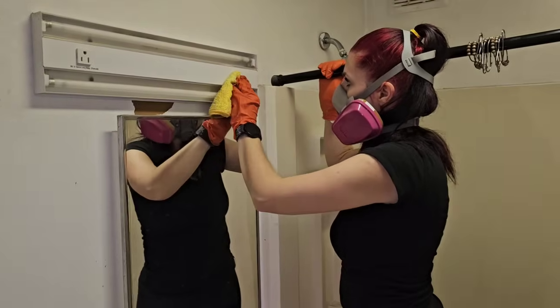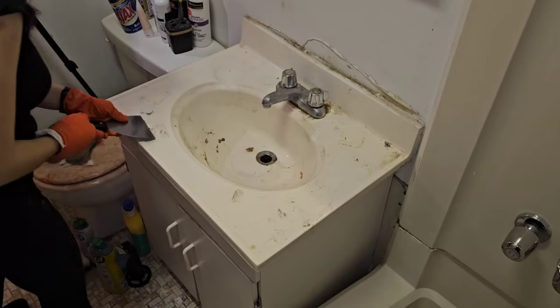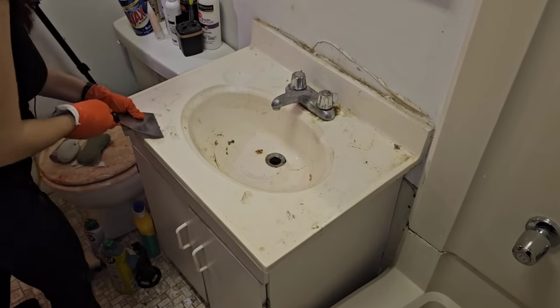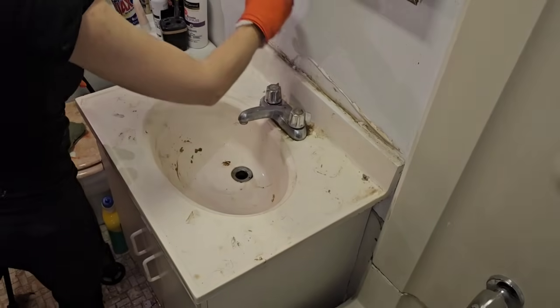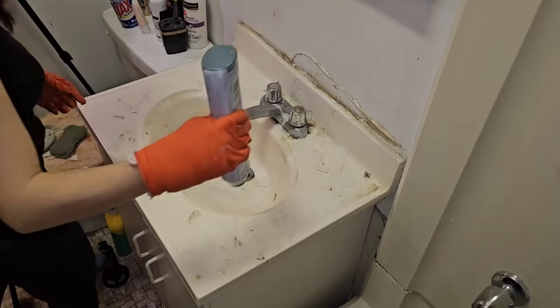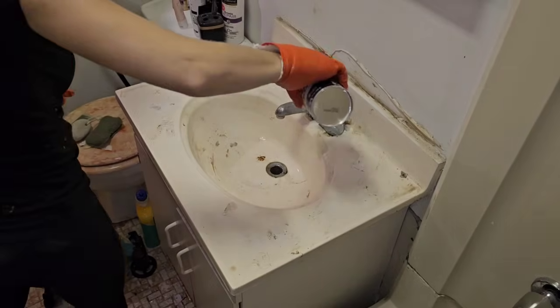At this point, I realized we have more light, but the light was blinking, so I just turned it off. The next step is the sink. I use Zep here too, and bleach from Ajax.